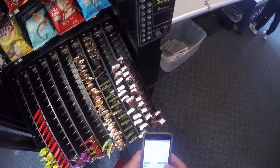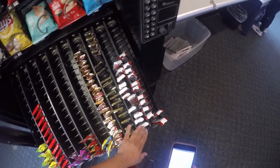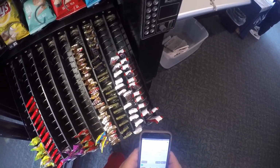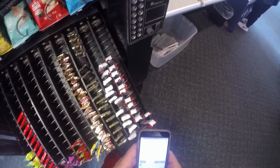The almond Hershey's don't seem to be doing very well here either. Well, it's weird. Different times of year, different things sell. In the summertime, it seems like chocolate doesn't sell as well, and the gummy products sell more. At least that's what I'm noticing in my area.